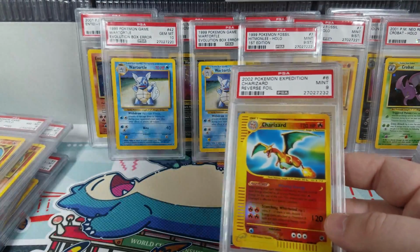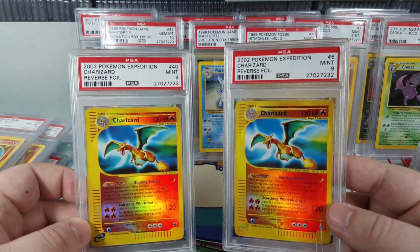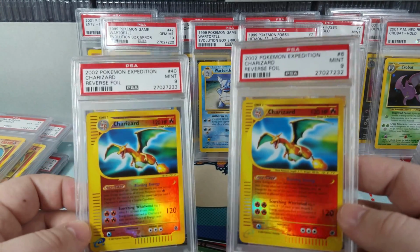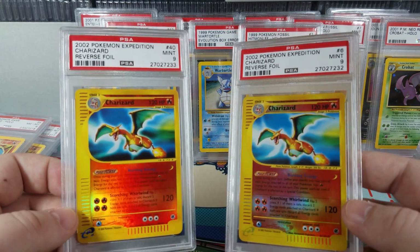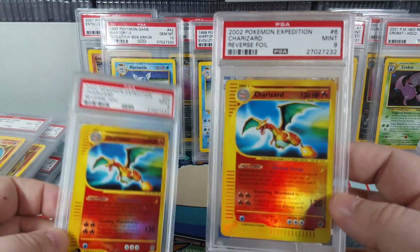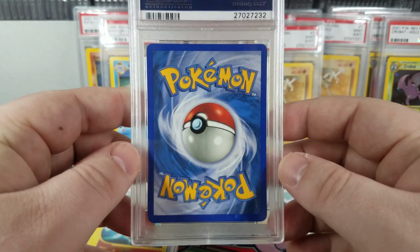Sent off 2 of the Reverse Holo E-Series Charizards. You can see that shine right there. I ended up needing both of these in 10s. I ended up paying a pretty penny for them. I bought these at Worlds from someone else, not the same guy as the Gold Star. And I was thinking, as much as these were going for in 10s, might as well pick them up and see if we at least have a shot for a 10.